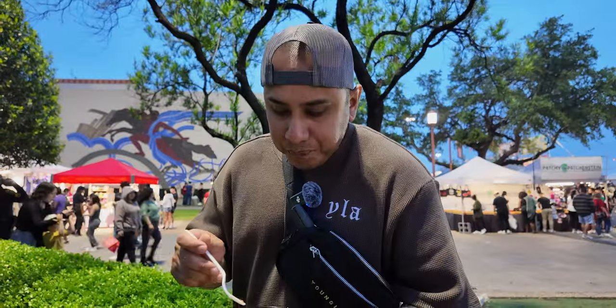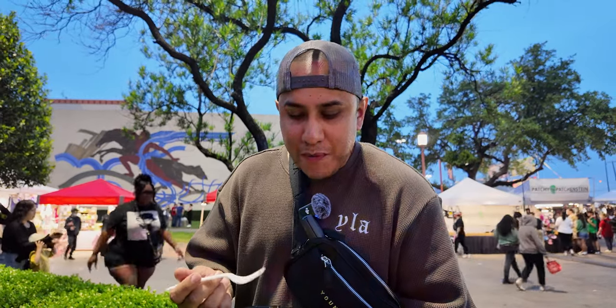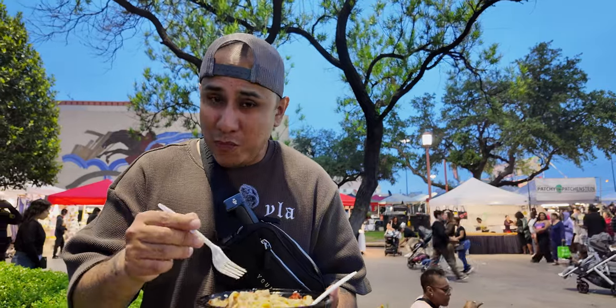How much is this pasta again? 22. I'm gonna give this a 4 out of 5. I feel like it just needs more, but I'm being biased too because I'm just not a fan of pasta like that. It is good. I would expect to have this at a restaurant. It's weird to see it out here. This is pretty restaurant quality.